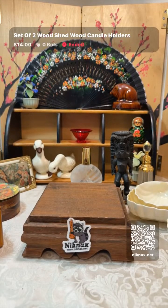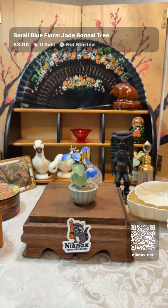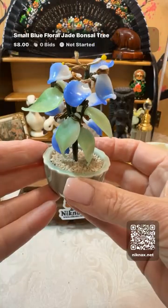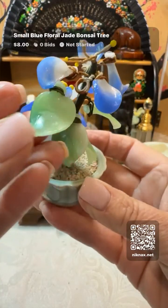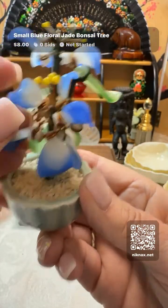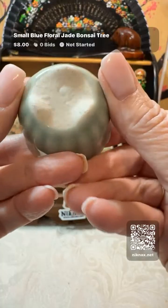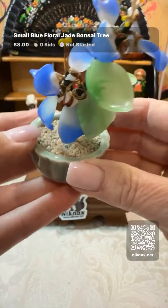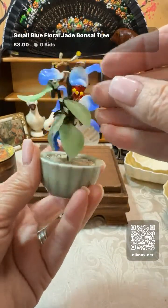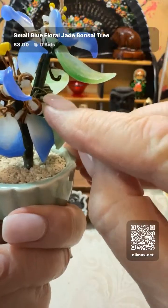Now I have these neat little, I always pick these up when I see them. These are the smallest ones I've ever bought. But this is a little, probably Chinese, but it could be Japanese, jade bonsai, but this one's a little flower. It is glass or stone jade. Blue flowers on this one. And they're adjustable. They're on wires, so you can adjust everything to arrange it to be whatever you'd like it to look like. In these little pots in the celadon glaze with the gravel. And this one's going to start at 8 and it's running. No issues on this one. Seems to have everything it's supposed to have. And yes, it does have some of these little empty things, but I think they're supposed to be like that.